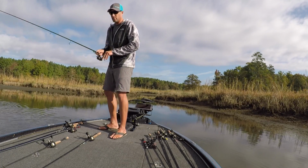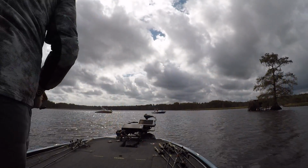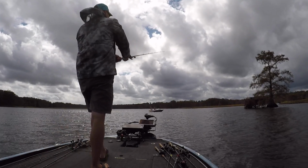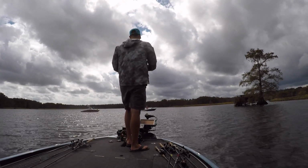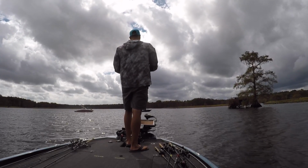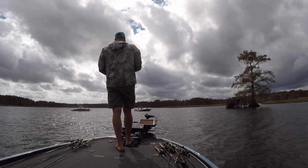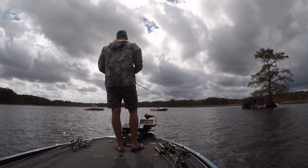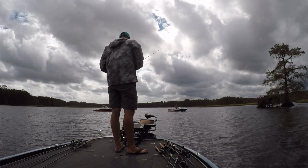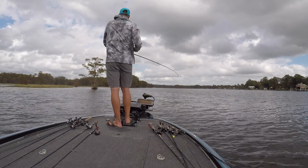Catch perch, this would be a great spot for it. So here I found some isolated structure and some pleasure boaters. They kept drifting. This is like the third time they would start their engines and drift right onto my spot. It was really getting annoying.